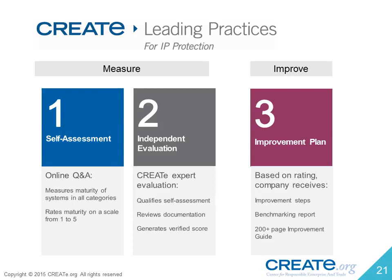The report is then a critical tool in helping you improve and mature your business practices in this area. And in addition to the report, you have access to a 200-page guide that we've developed for Create Leading Practices for IP Protection, which gives you specific recommendations, specific steps to take, whether you're a level 2 to level 3 in each of the process categories, or level 4 to level 5. Really, specific steps you need to take to help your company improve or mature in the specific area identified.